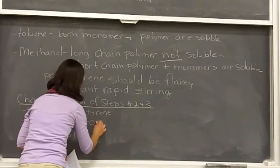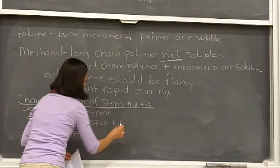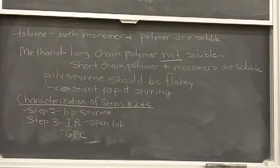And IR spectra collection is one of those things you don't have to tell a prof you're in there, okay? Just make sure when you're done, you clean it up really well. Sweep up any polystyrene solid, and then we're going to use THF instead of acetone to clean up the ATR because polystyrene is more soluble in the THF than it is in the acetone, okay?